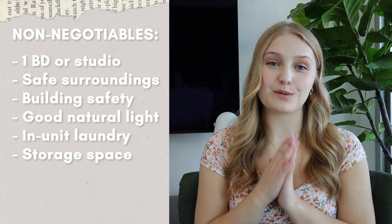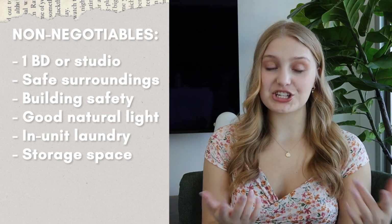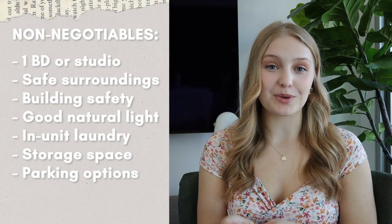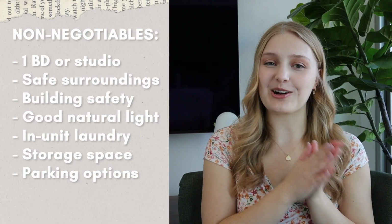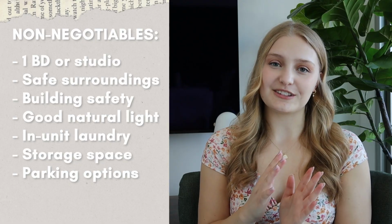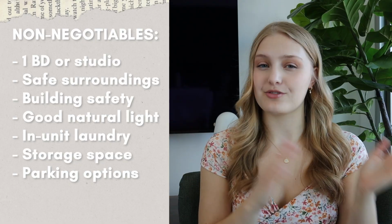And then the last two things on my non-negotiables list were about transportation. I needed an apartment that had parking available. Again, I did bring my car down with me, so I needed a place to park it, and my car is brand new, so I wanted to protect it as long as I could. So I was definitely looking for an apartment with garage parking rather than street parking.